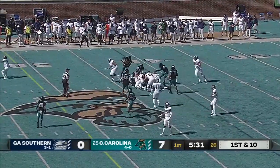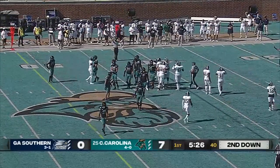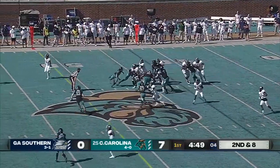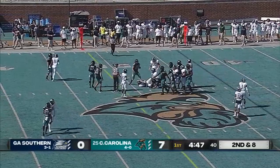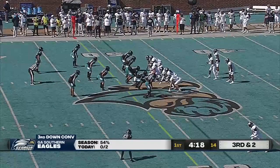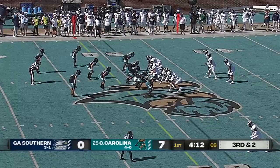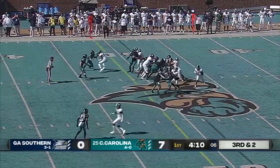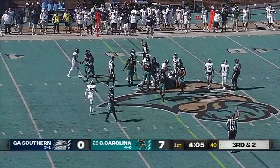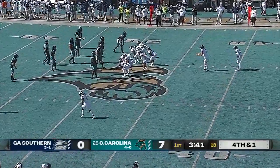J.D. Kennedy up the middle. They'll mark him at the 43. J.D. King again, look at him, powering his way up the middle of the field. On third and short. Georgia Southern 0 for 2 on third down today, usually converting at 54%. J.D. King again. Can he make his way forward? Oh, I think this is going to be short, about a yard short. Gerard Clark was there. Leave that defense out there and you're just watching for it.